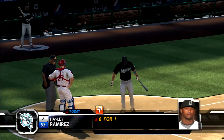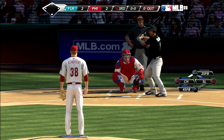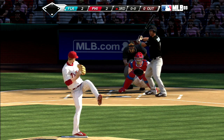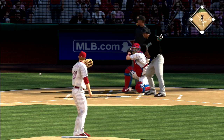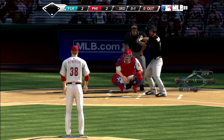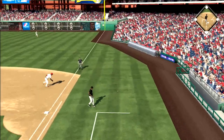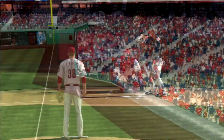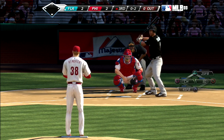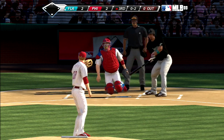Hanley Ramirez ready to go here as we begin the third. And here's the first pitch. I had him guessing that time as he's barely able to foul it away. And this is hit to the right side, but it'll wind up foul down the line at first. And Ramirez able to hold off on that one, but he still trails in the count.